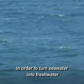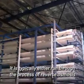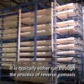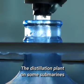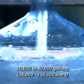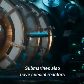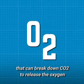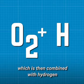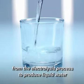In order to turn seawater into fresh water, it is typically either run through the process of reverse osmosis or it is distilled. The distillation plant on some submarines can produce 10,000 to 40,000 gallons of fresh water per day. Submarines also have special reactors that can break down CO2 to release the oxygen, which is then combined with hydrogen from the electrolysis process to produce liquid water.